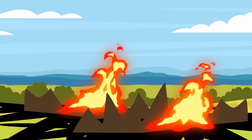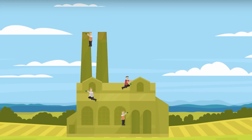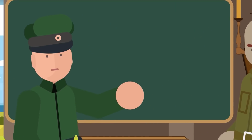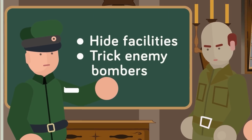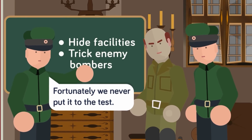The United States also had a similar tactic to the French, but with a slight twist. Instead of building structures that they hoped would be bombed, the US built entire towns on top of a Lockheed factory in Burbank and a Boeing factory in Seattle. This was done to hide these facilities from enemy bombers and to trick them into not bombing the factories. The United States was never invaded, so the disguised facilities were never put to the test.